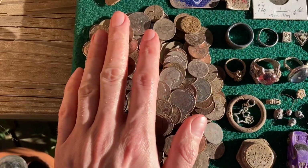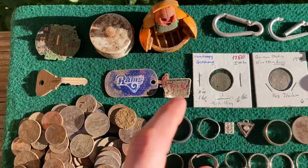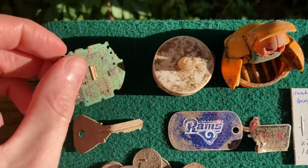Got a pile of change. I ended up with like $12 or more in change, so a lot of pennies. And I'll show you what I bought here in just a second. There's that key that I found. I got a St. Louis Rams dog tag, a little computer chip.